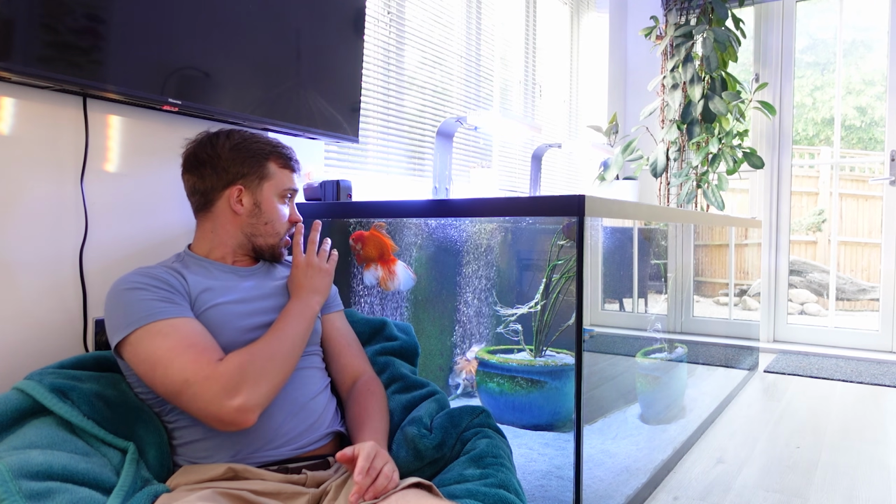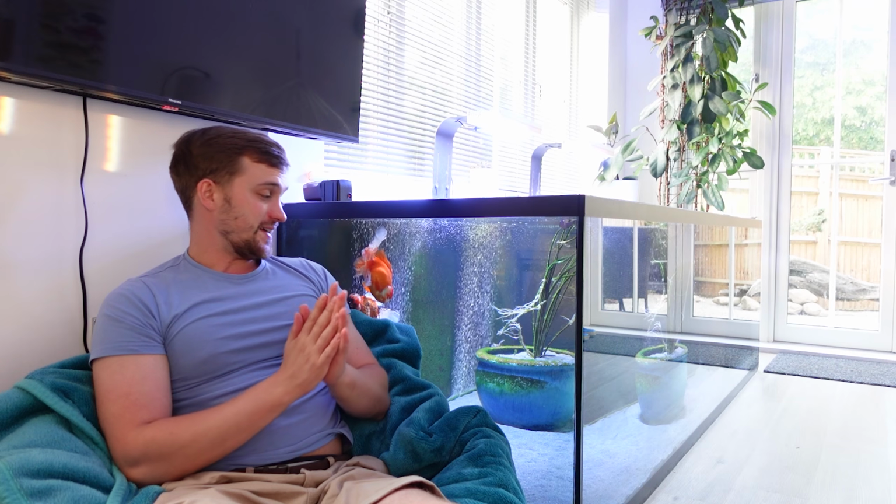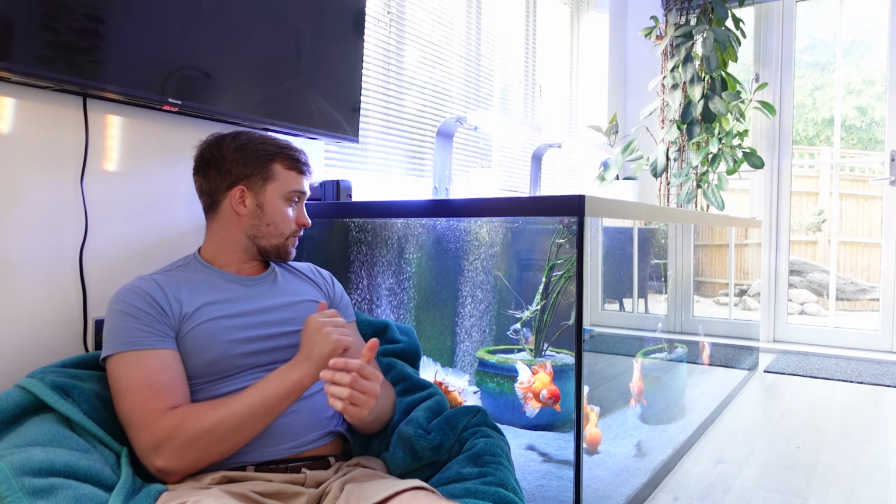So the goldfish are going, unfortunately. The next time you see this tank, it's actually going to have no fish in it, and I'm going to be starting the process of removing everything out of the tank and getting it rescaped. So that is it for now. I will catch you guys tomorrow when the goldfish have gone.